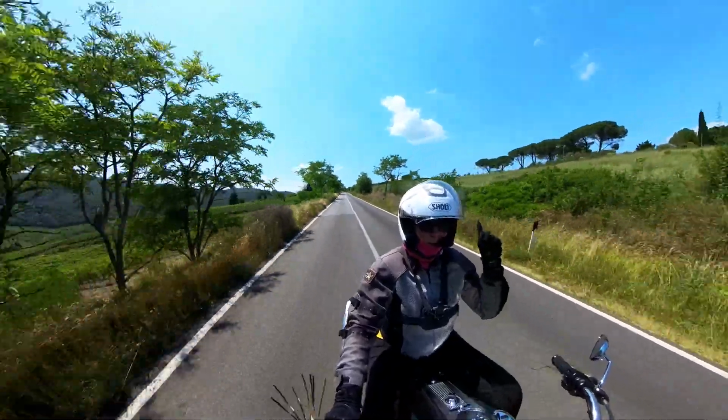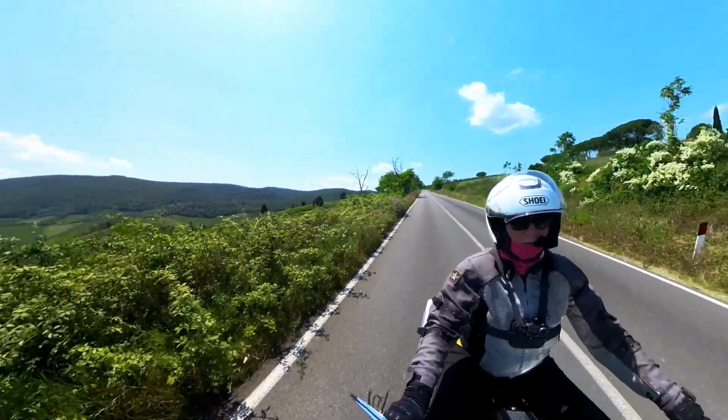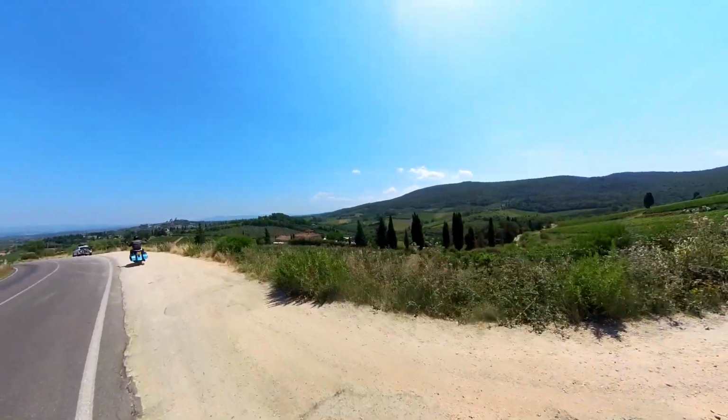We have one more stop in this ride because we think that if you are touring here you cannot miss this, and you literally cannot miss this. Medieval Manhattan.